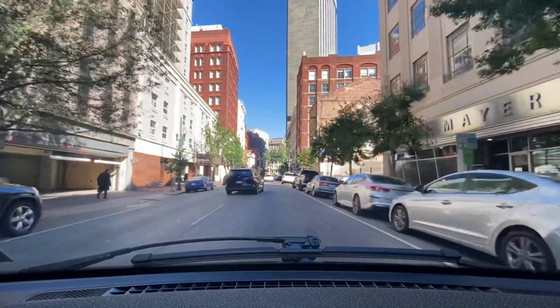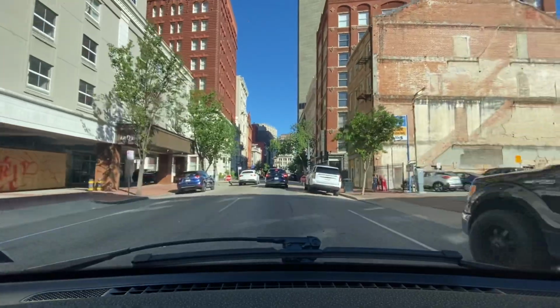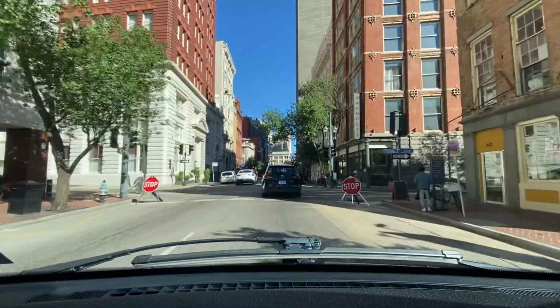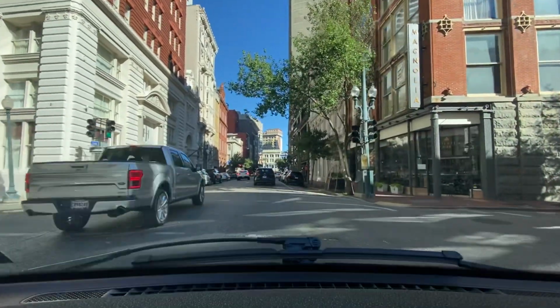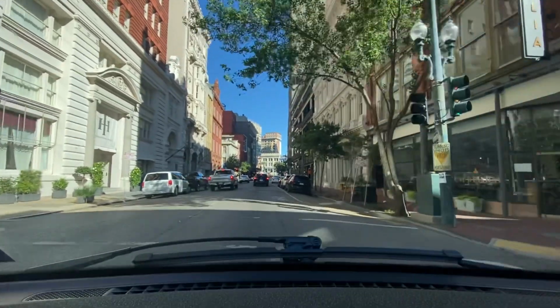Nice buildings. They have that row home style, but they're larger. They're taller. They're wider. And then just the materials that they use for the front to finish it off. It looks cool. We're at Camp and Gravier. I want to make a complete stop here. There's a stop sign there. I guess the light's messed up.